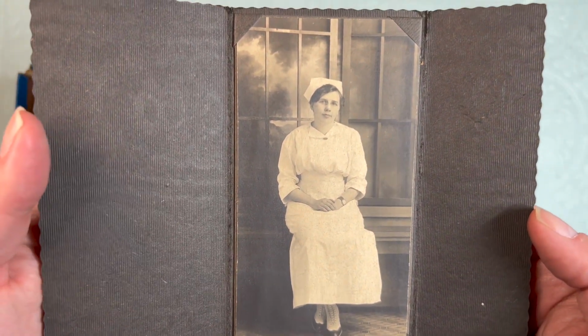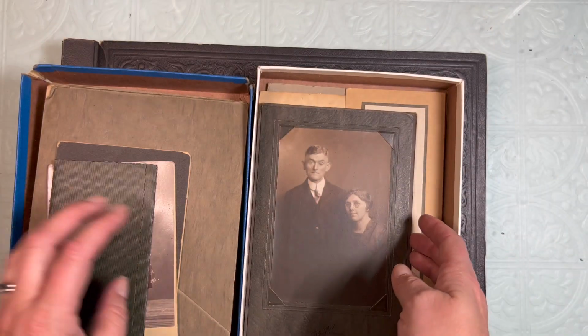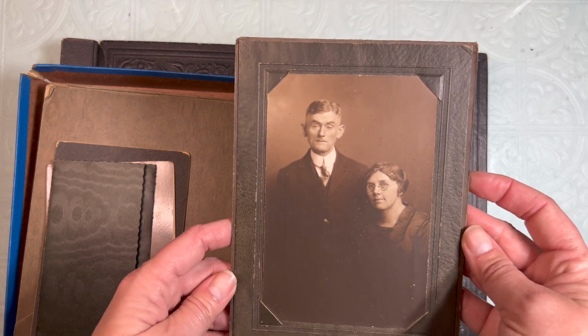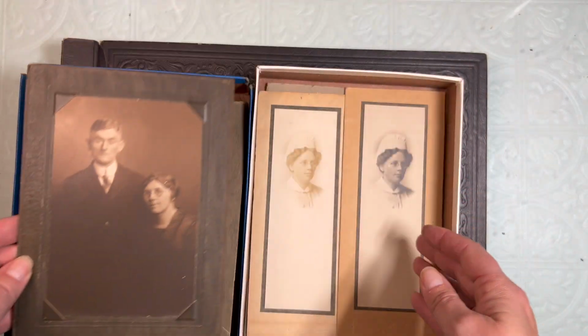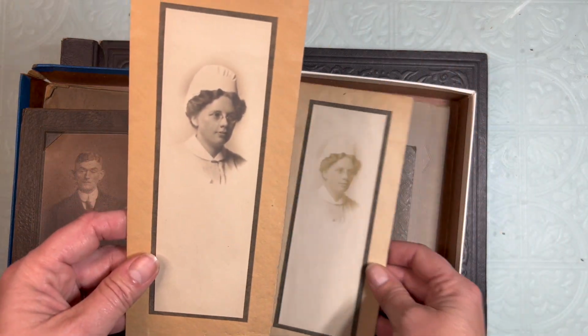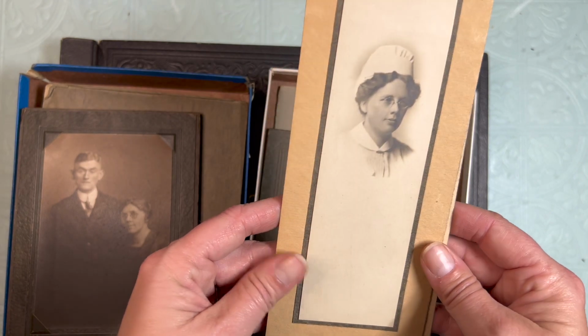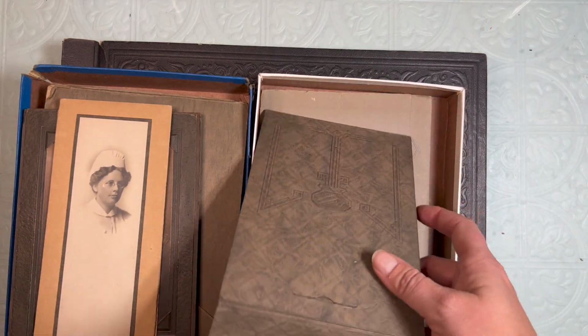Someone probably graduating from nursing school. They would get that fancy nursing cap pinned on, and that was part of their graduation. Oh, and here's some more nurses. The same person. A couple more left.